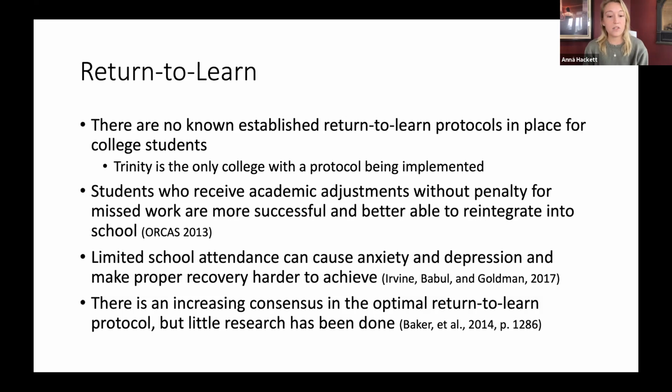We know that limited school attendance can cause anxiety and depression for students, which can make proper recovery harder to achieve. This is because the symptoms of anxiety and depression often manifest similarly to concussive symptoms, and they can exacerbate each other. There is increasing consensus for the optimal return to learn protocol. However, there's been little research done on the subject.